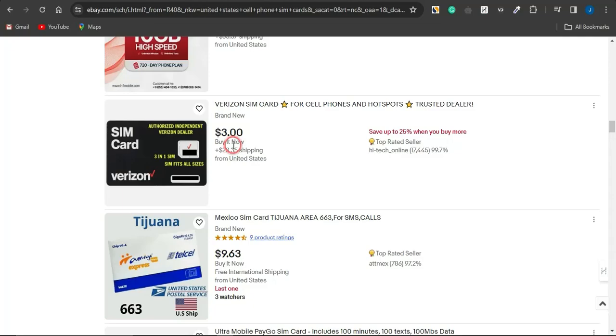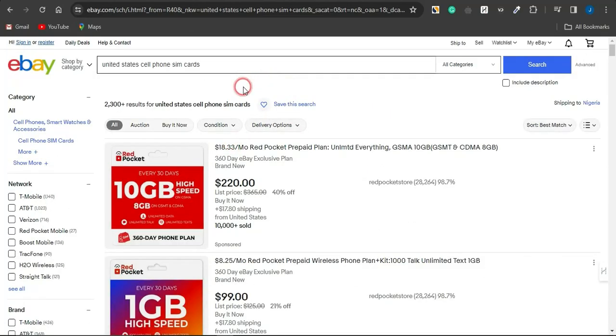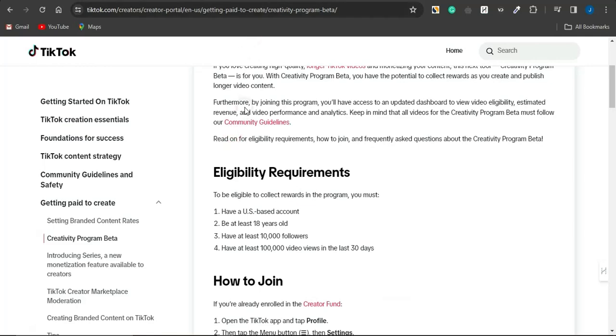You can get cheap SIM cards from the United States, go on to buying right now and use that on your mobile devices, so that it's actually going to be reading a United States SIM card once you go on to doing the stuff related to that TikTok creativity program.